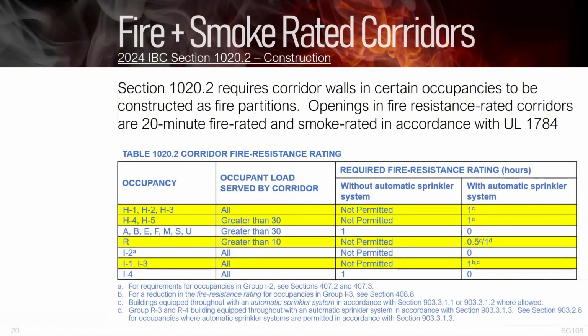Most of that derives from this chart. Chapter 10 has this table. It's migrated a little bit in the various subsections through the generations of the code. Currently it's in 1020.2. It was in 1020.1 in earlier versions of the code. With regard to sprinklered buildings, which is virtually everything that we do, the highlighted rows on here indicate the type of occupancies that require fire-rated corridors. Now, fire-rated corridor in section 1020 is going to tell you that it has to be constructed with fire partitions.